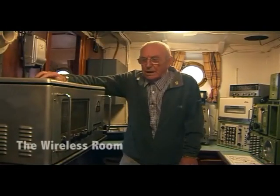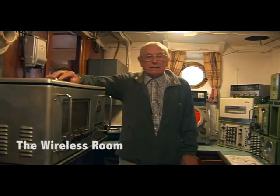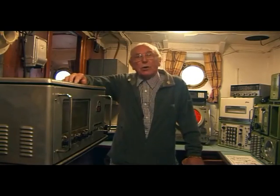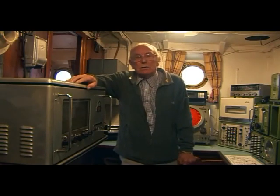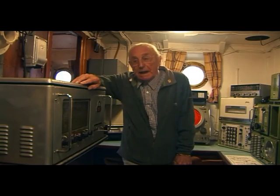Yes, we're in the wireless room now, and although we're talking about 1960, this was the Marconi Mimco, where we used to tune into all the different Radio Luxembourg, American Forces Network, and through this we could pipe the music or news, whatever it was, throughout the ship and even on the deck.